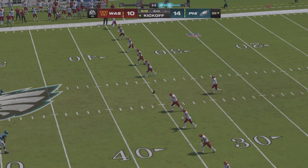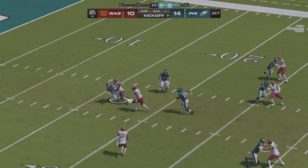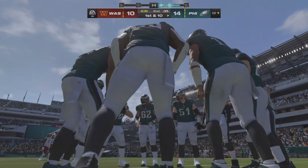So not much time to speak of remaining in this first half as the kick's away. And he will be brought down here inside the 20. Good coverage as he's dropped at the 17.